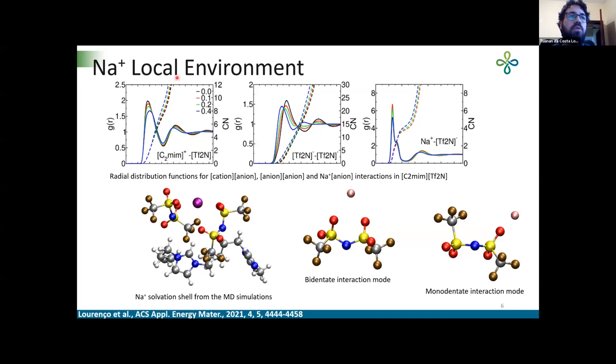But at the same time, looking at this dashed line, we see an increase in the coordination number of the anions around the cations. If you look now at the anion-anion interaction, we see a decrease in the RDF peak and also a displacement of the peak to a closer distance. This means that when we have sodium in the systems, the anions approach each other. So now we have one sodium that has a lot of anions around itself.